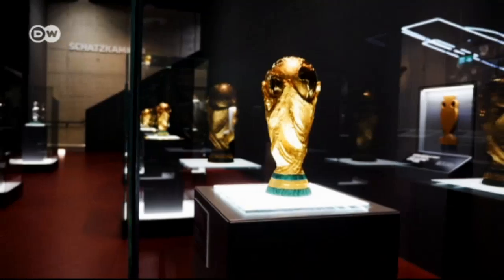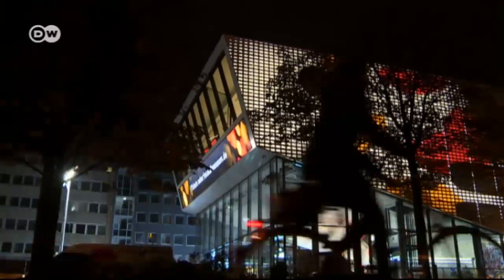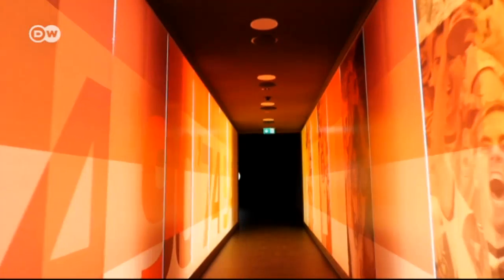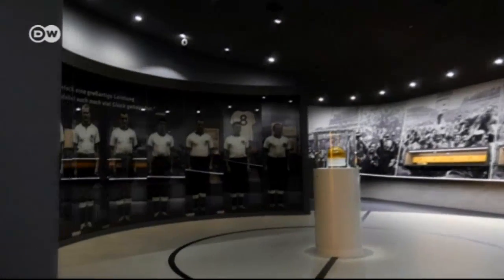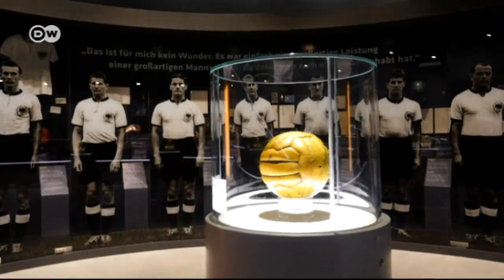Unlike the FIFA exhibition building, the one in Dortmund was designed to be a museum, so Lutz Engelke had more freedom there to experiment. After passing through the Players' Tunnel, the tour begins with a room dedicated to Germany's first World Cup victory in 1954. It's designed to be an experience almost as real as on the pitch.